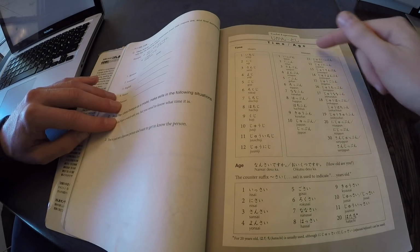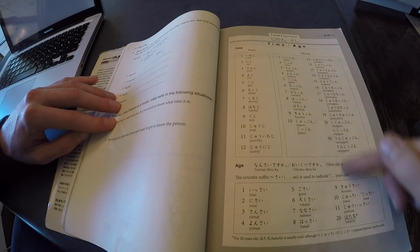Now, something like this page, which is all about time and age, I might actually skip and come back to. I'm really trying to get the grammar stuff, but this is also useful. And since I have to give this book back to the library, and I don't want to lose this information, I might take a picture of this page and make a note of it somewhere in a text file to come back to later when I have time.